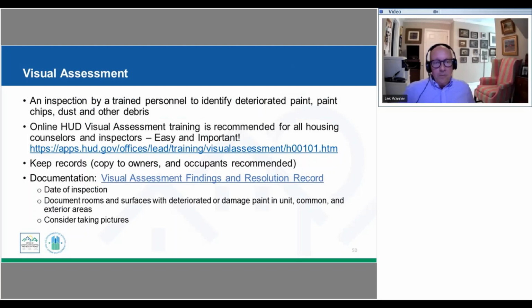So we mentioned that visual assessment, we have someone who has taken the training, is appropriately certified, and they're simply visually going to walk through that unit, the surrounding common area on that property, and identify any deteriorated paint chips, dust, other indicators that there may be lead hazards as part of that. Again, here is our link for that online training that's available.